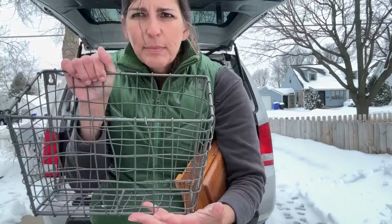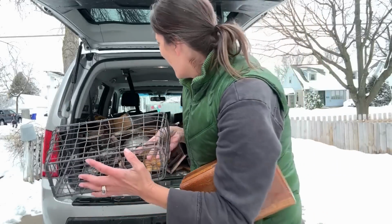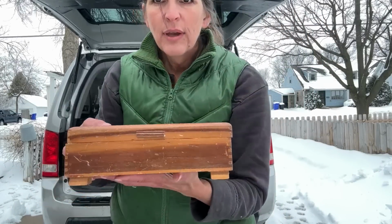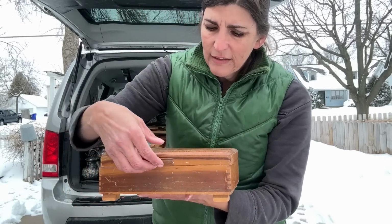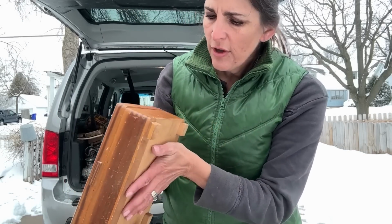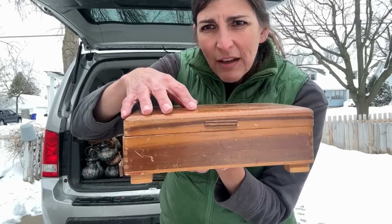All right, so I got this bin. I thought this was kind of fun. I thought I could do something with that. And you guys know how much I like flipping little containers. So this is like a little chest. So I thought, oh, this would be perfect on one of my thrift flips to do something fun with it.